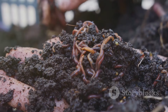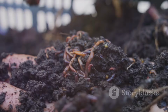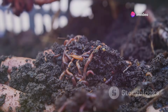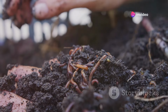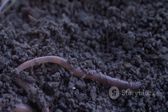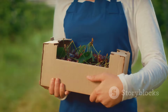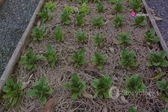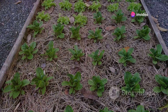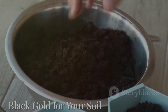In just a season or two, you'll notice a dramatic transformation. The cardboard will have broken down, leaving behind rich, dark, worm-filled soil that's perfect for planting. Your garden will be healthier, more productive, and much easier to maintain. Compared to plastic weed barriers, cardboard wins every time. It's simple, effective, and sustainable, helping you grow a beautiful garden while reducing waste. Give it a try and see the difference for yourself.